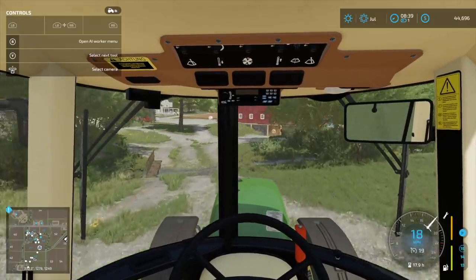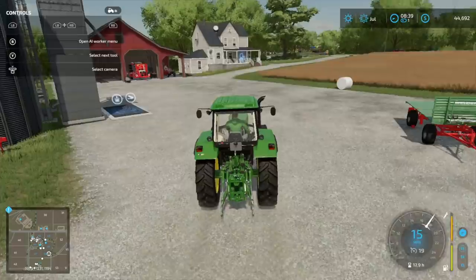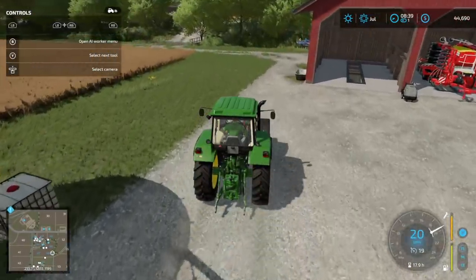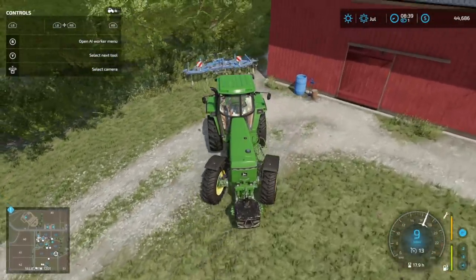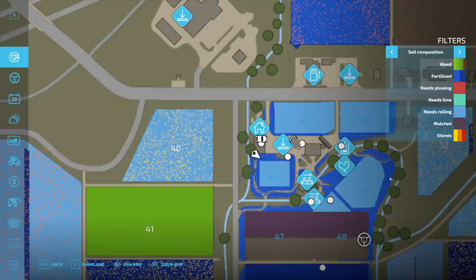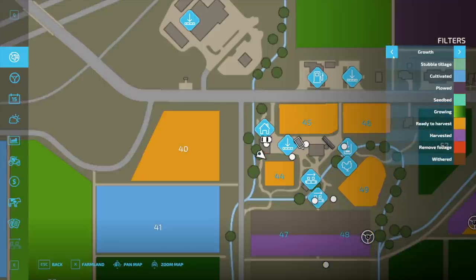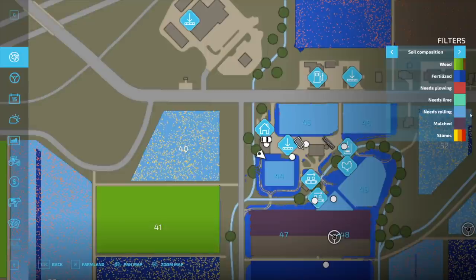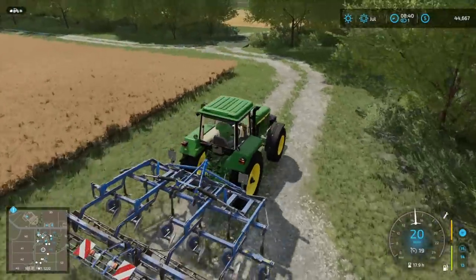I'm just going to have to think about where I want to... Oh. Why am I doing the contract? I still have these fields to... Oh, my gosh. I got more fields to do, guys. What am I thinking? Okay, so... Oh, and we're going to have to pick stones up. Let's see. Plowed. So that's harvested. Okay. It's not saying it needs lime. Ow! These fields up here, I do think, need lime.